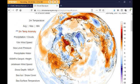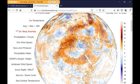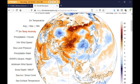Now, wanted to show a different view of the Antarctic. Oh, and look at this at Russia. See, that's moving on up into like 24°C higher than normal.